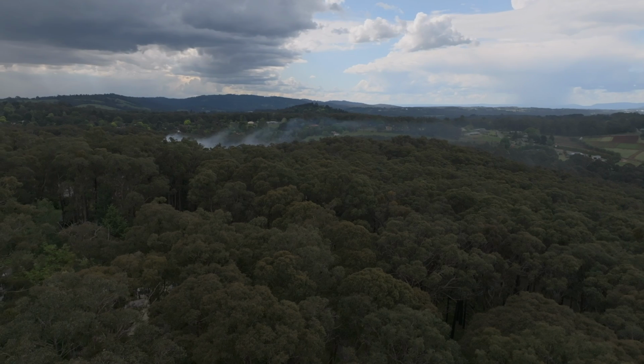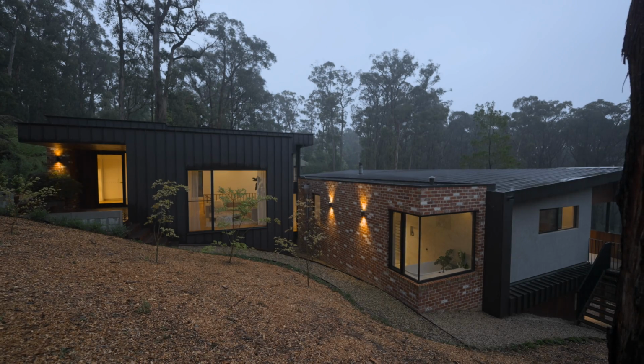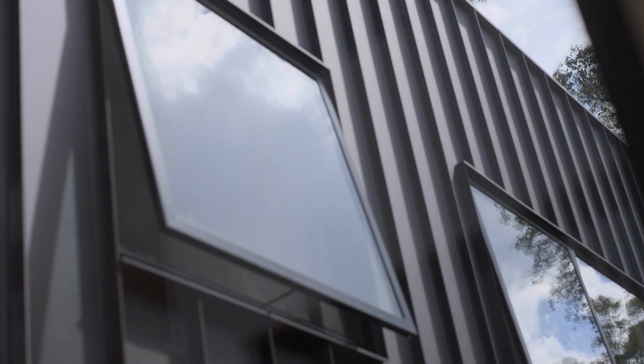This block is situated right on the cusp of a messmate forest. And once I started building this project, I realised just how much potential it really had. From that moment, I committed myself and my team to a very high level of attention to detail, which I think is really shown through this project. And I'm very proud of what we've achieved here.